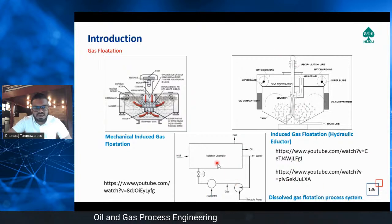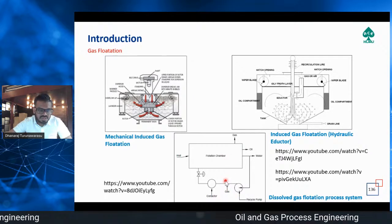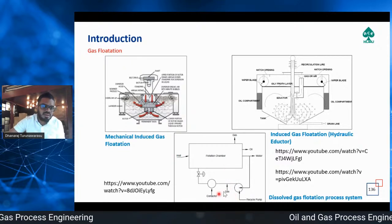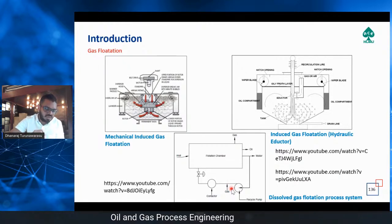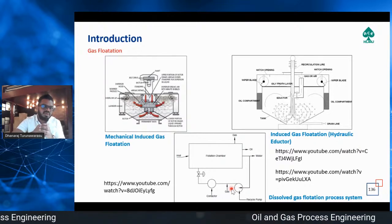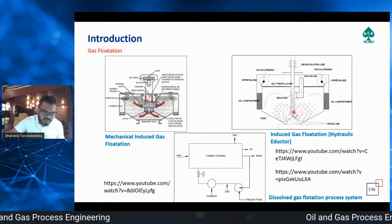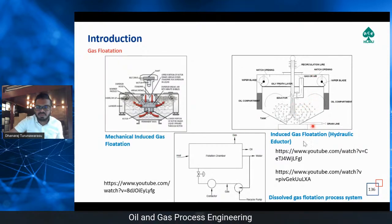And there's another process called dissolved gas flotation. It uses the same principle using bubbles, but the bubbles are formed by injecting gas into the water to saturate the water with gas, so that the bubbles will tend to form and will also increase the efficiency. It will also remove the oil in water through the same principle.